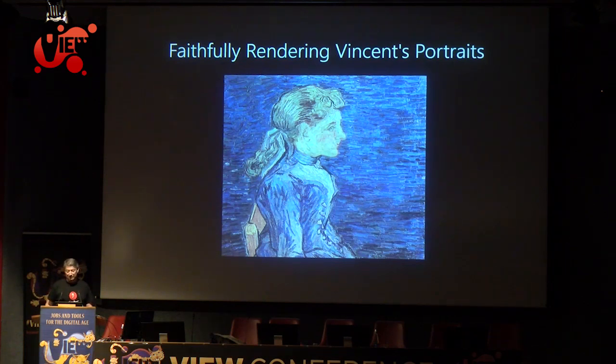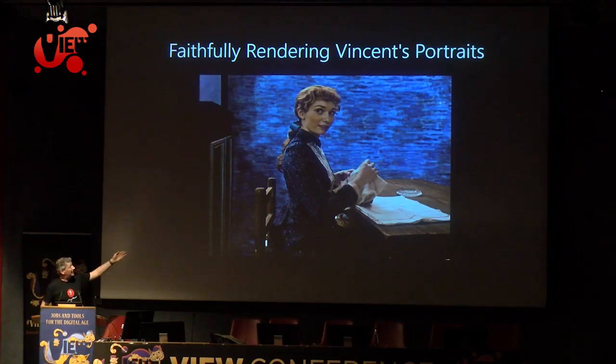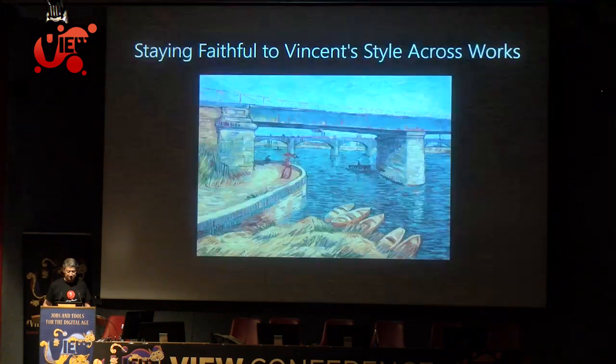And so here's one example, Eleanor Tomlinson, if anyone watches a British series called Poldark, she's an actress in that. She got cast for Adeline Ravoux. That's the live action actress, looks a lot like the original painting.